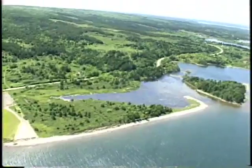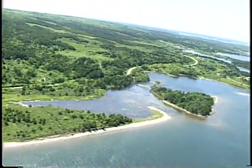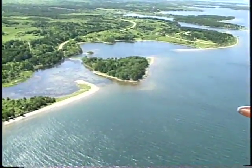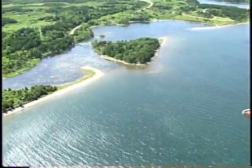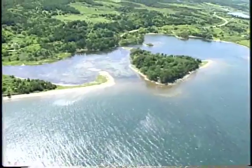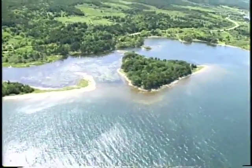And here we get a better view at 500 feet of the overall coastline with the recurve spits and the headlands. And that was from about 500 feet. We'll continue on now past Johnstown.